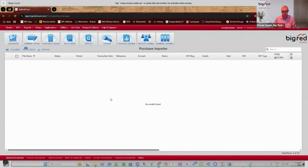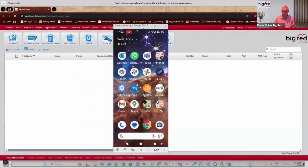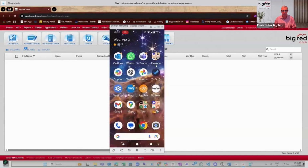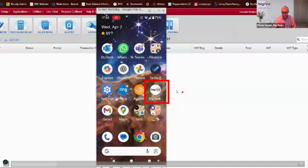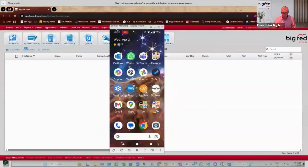I could actually manually upload them, take a picture, send it up here, and then upload them through this process, or maybe scan them if you have a sheet feed scanner and so on. But we're going to use the mobile application to achieve the same thing. So let me just rearrange my screen here and take the mobile screen share over here. So this is my mobile phone at the moment. And you can see here in the middle, we have the Big Red Cloud mobile phone application. It's available in the Android and iPhone app stores, and it's free of charge for users. So there's no additional charge for using the app.